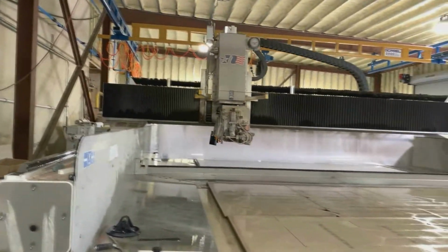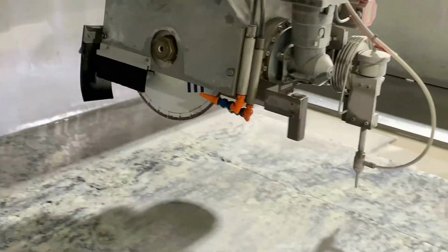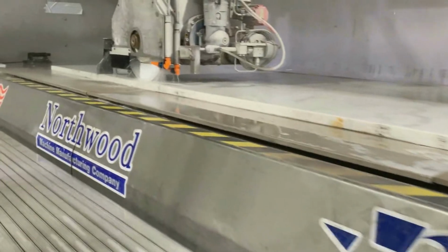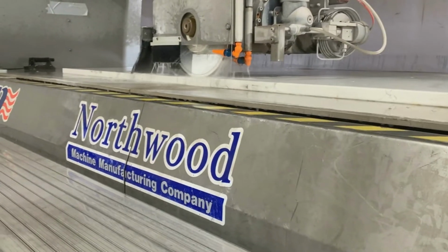It's a sales tool. Saying Northwood and having the colors on there is something that we sell. The customers know that we pay for quality, and the quality of everything from the stone to the fabrication process to the installation. They're getting that same quality.